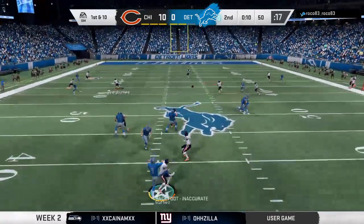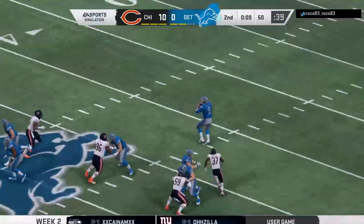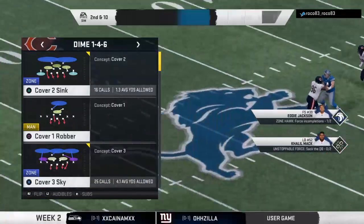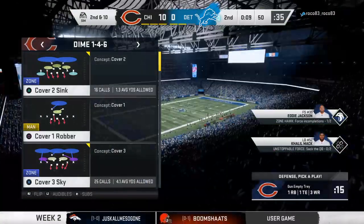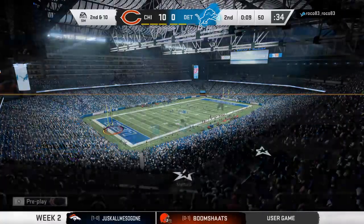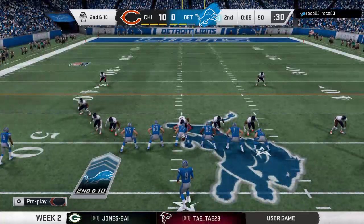After the interception, here's Stafford. That'll be incomplete with 9 seconds now showing on the clock. They were looking for Johnson that time. That'll bring up 2nd down. After the incomplete pass, here now is 2nd and 10.